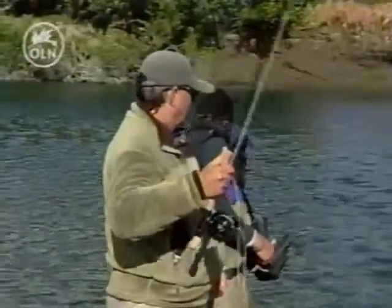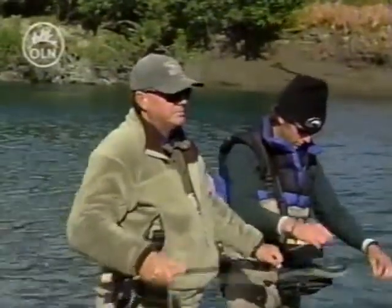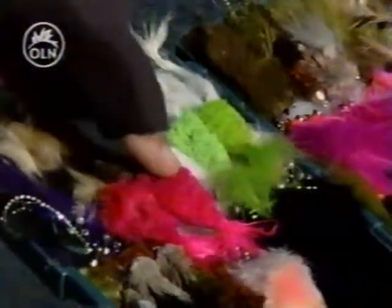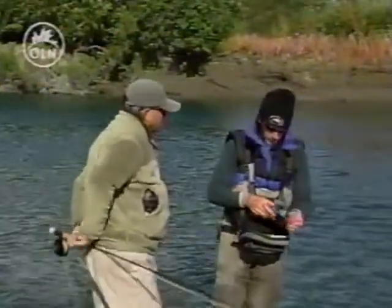Okay, just for the heck of it, let's change colors. Let's give it a try here. Oh, missed it. Got it. There she is. Things hadn't been happening fast enough for our duo, so it was time for a switch. For some reason, our angler and guide both thought pink might be out and chartreuse in.